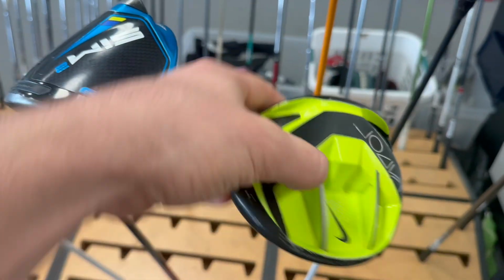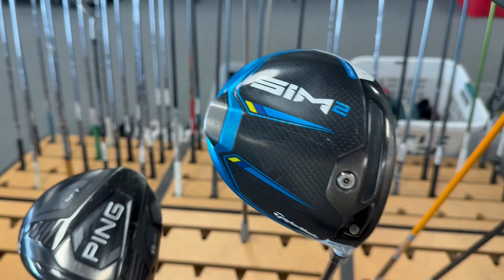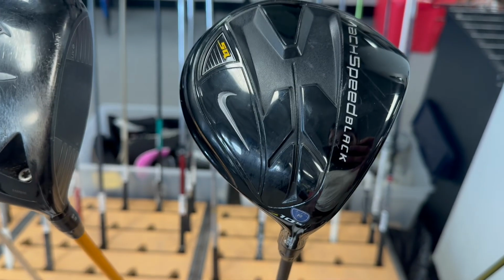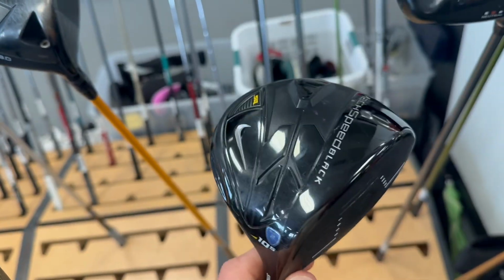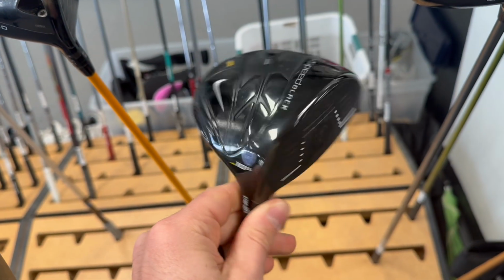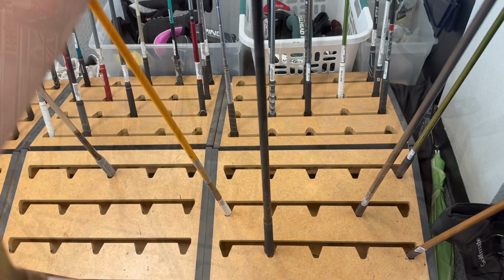It was at this point that I realized that somebody had traded in their entire Nike bag. This Vapor and Sim 2 Max have been in here for quite a while. They were outside of my price point, but it was the first time that I saw the Nike SQ Mach Speed for $100. That's basically spot on for what it sells for on eBay, so I did have to pass on it, but it was really cool seeing this black Mach Speed in the Play It Again Sports.